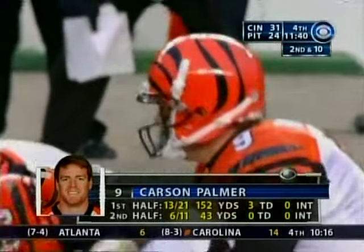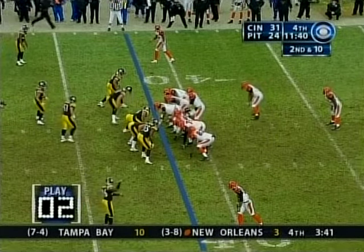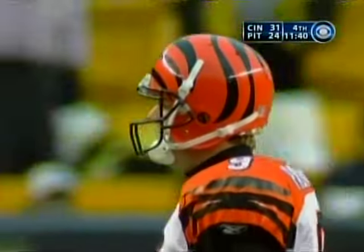Eight seconds on the play clock. Again, no huddle, Palmer. Moves his fullback. Now he's going to run out of time. Has to use one of those precious timeouts. And he barely got it in.